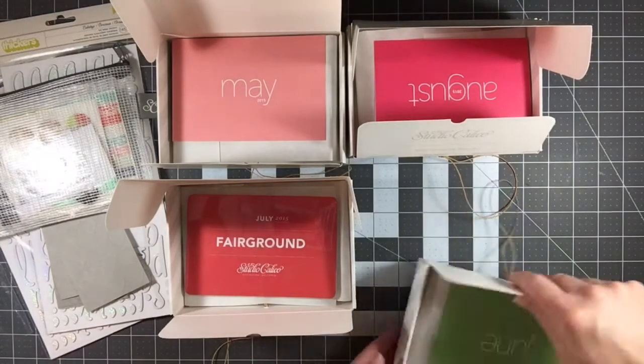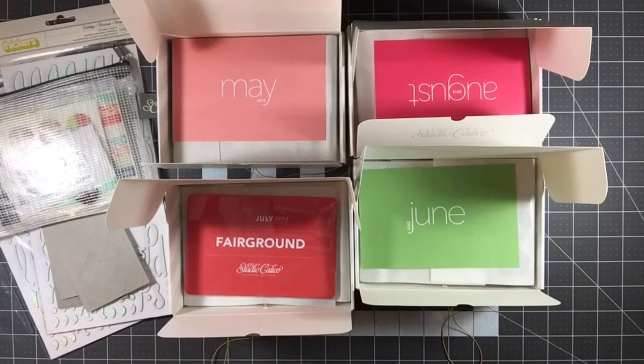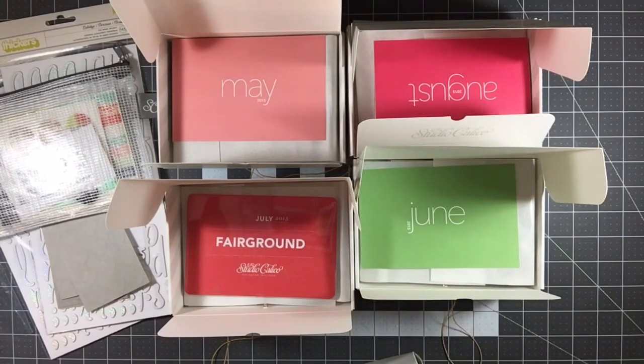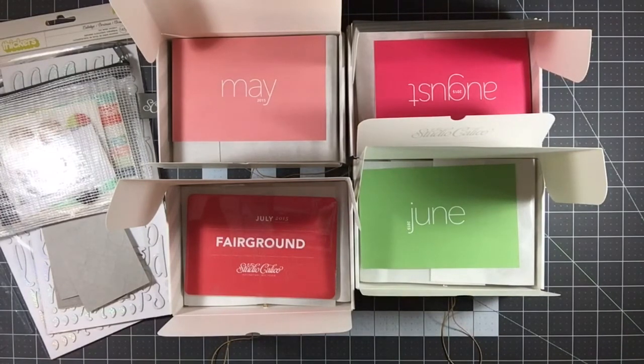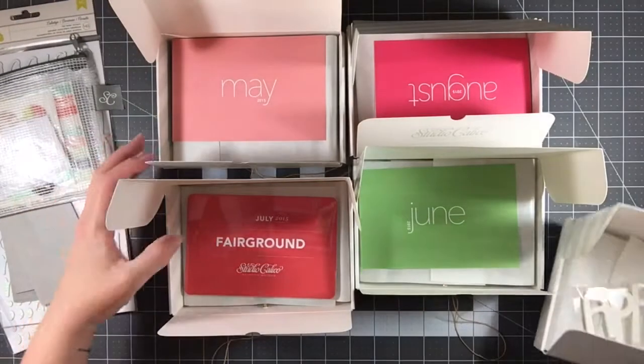And June. So this is only 4, I know. However, is that right? Hold on. Which one am I missing? Oh, and this one. And this one is April. April here. So this is 5 kits.